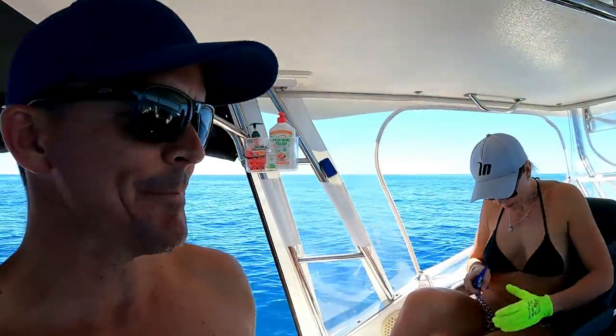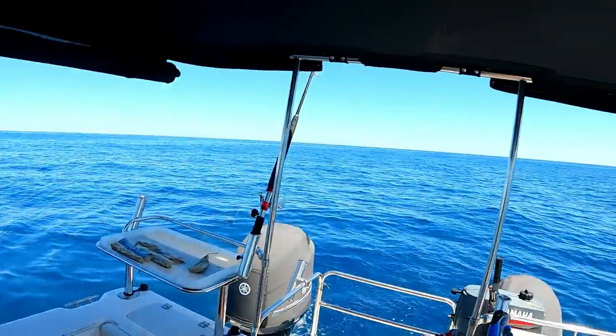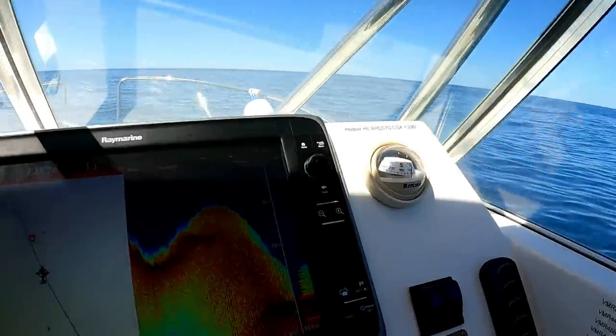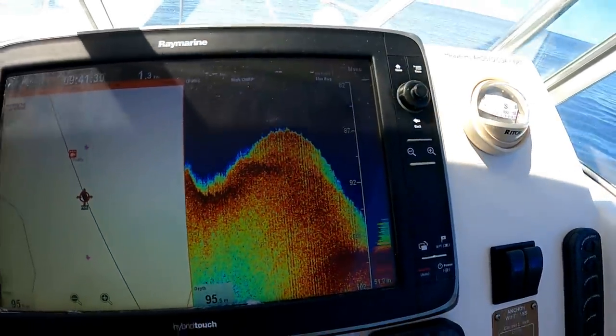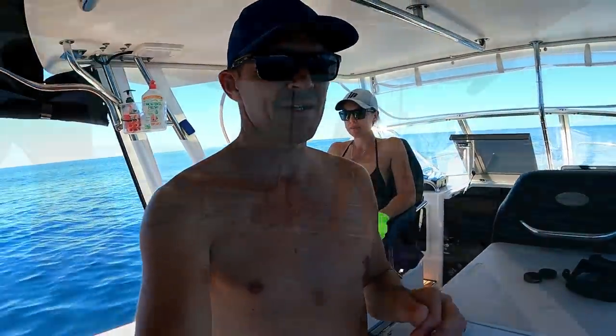Righto, so we just moved, come down to the deep stuff, the 100 meter stuff. Just hoping to chase some pearlies, and we'll see how we go. It's a beautiful day. Come up a fair way there. It's a fair size hump there that we come over, but yeah, they seem to be here.